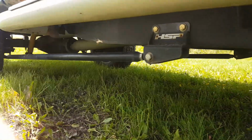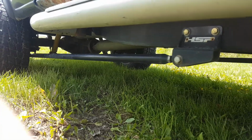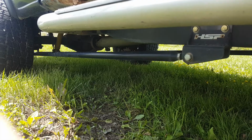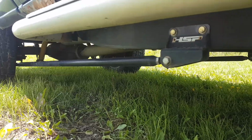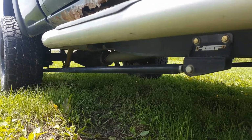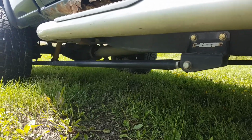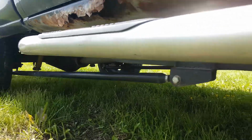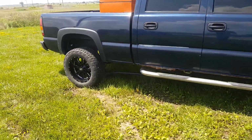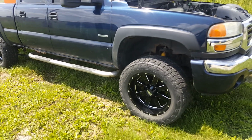If you're going to lift something especially, I'd really recommend putting these on there, or if you're planning on really hot rodding it. It basically makes it to where your axle can't rotate, can't pivot, and takes a lot of that out of there. There's probably cheaper options out there. I do think the HSP was a little expensive. I think it was like $700 for this kit, but they look nice and they have been a good product so far. Okay, so with the lift I put on the 20-inch Moto Metal wheels. I think they're MO962s.